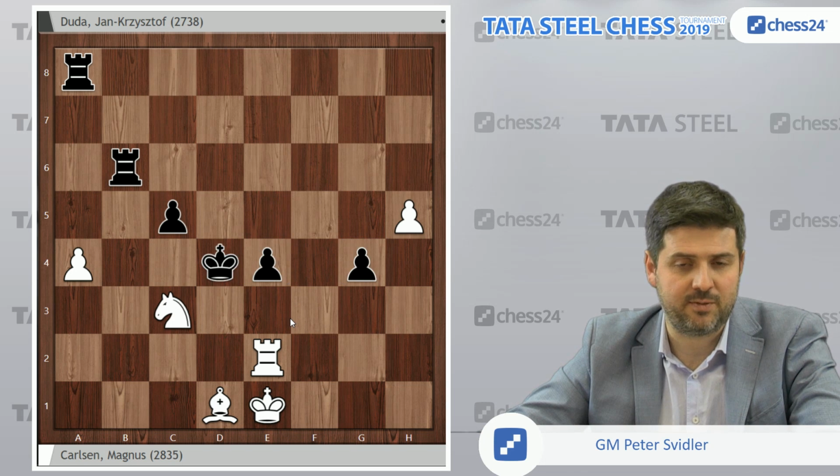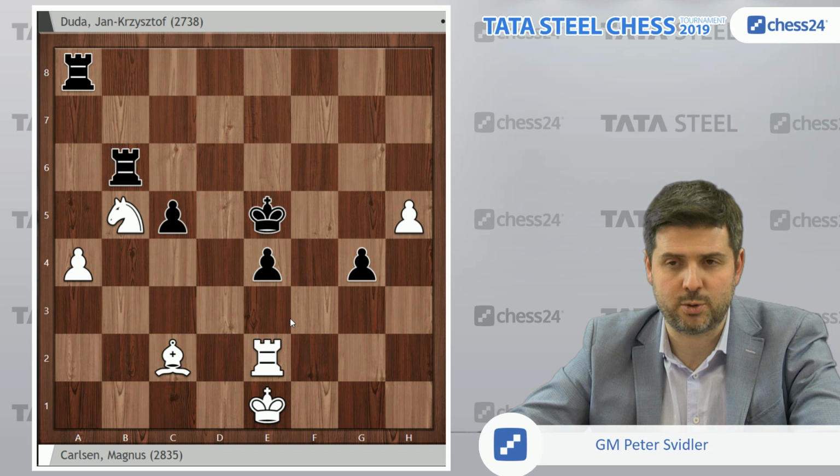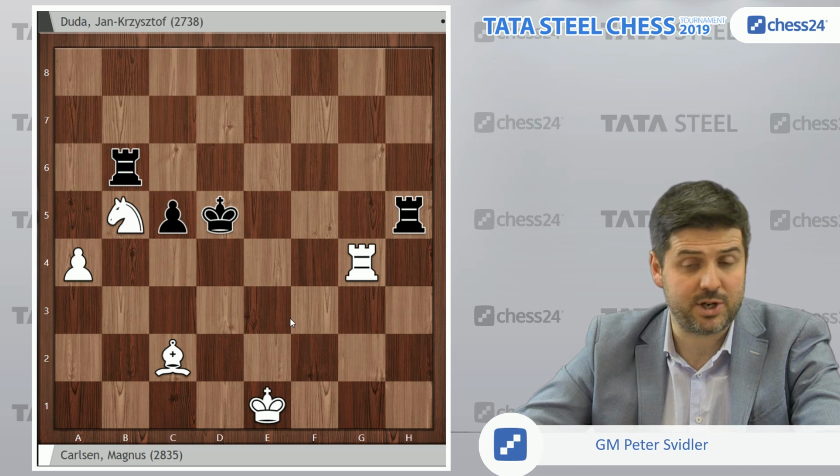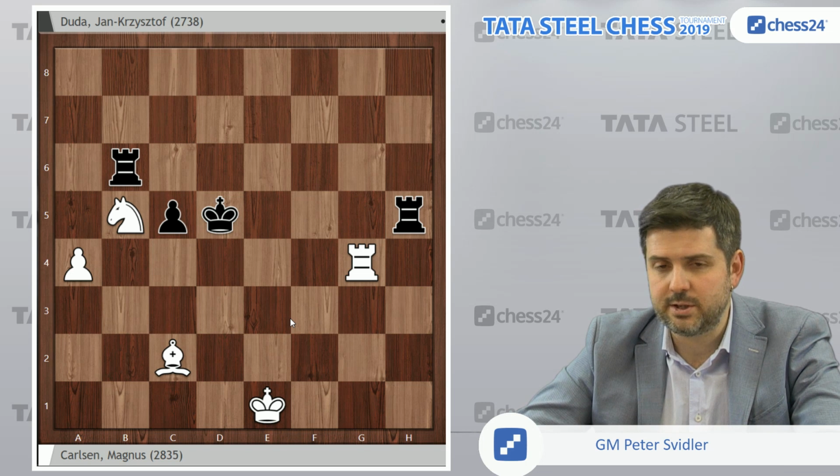Let's say king d4 check, king e5, bishop c2, rook h8, and here it actually collects these two and gives up on h5.